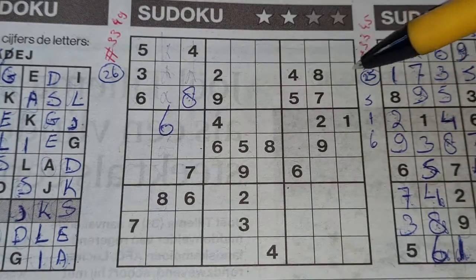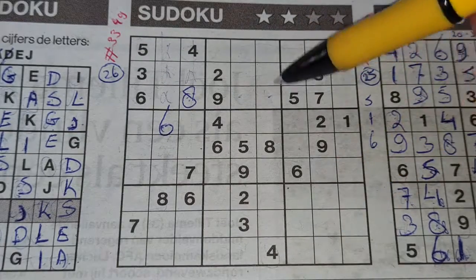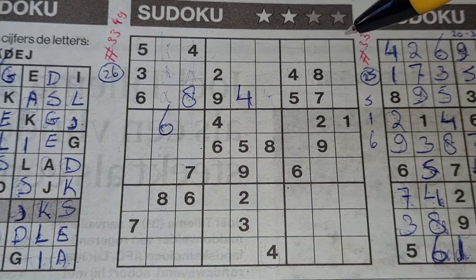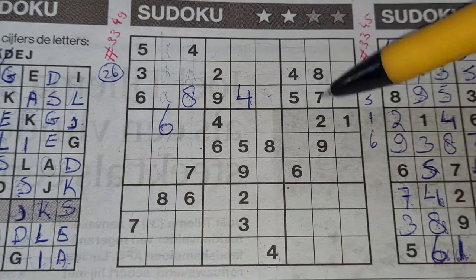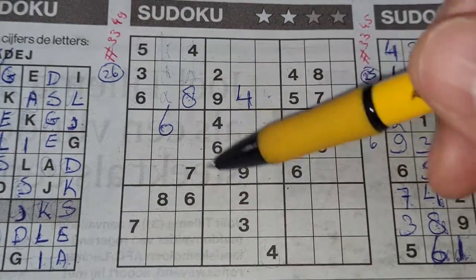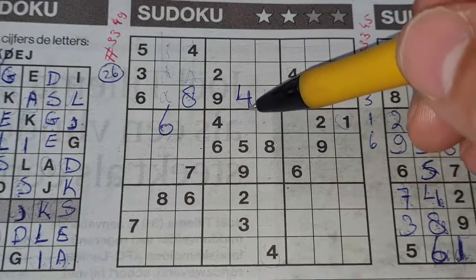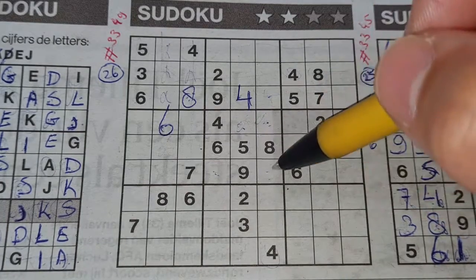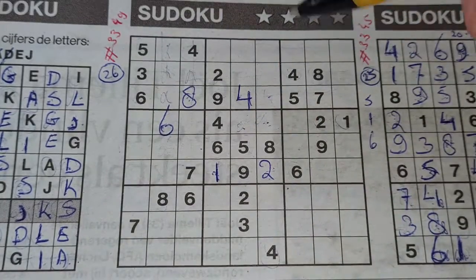Let me see. 4 in this row, 4 in the second row. So the third row, the only 2 places for the 4 should be here or there. We see there 4, no 4 there, 4 should be here. 4 missing numbers in this big square. 2 of those missing numbers are a 2 and a 1. We have a 2 and a 1 in this row, so no 2 and 1 in these 2 boxes. So the 2 and 1 go in those 2 boxes as a pair. We see here 2, no 2 there. 2 should be here, and a 1 goes there.